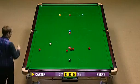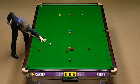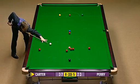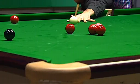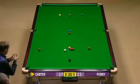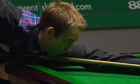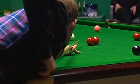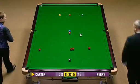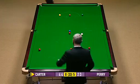For a few years now, Carter has been a good enough player to win something, but it's just lacked that fine edge of self-belief when he's needed it most in clinching important wins. How will he be if he gets close to the winning post in this, the most important match of his life?